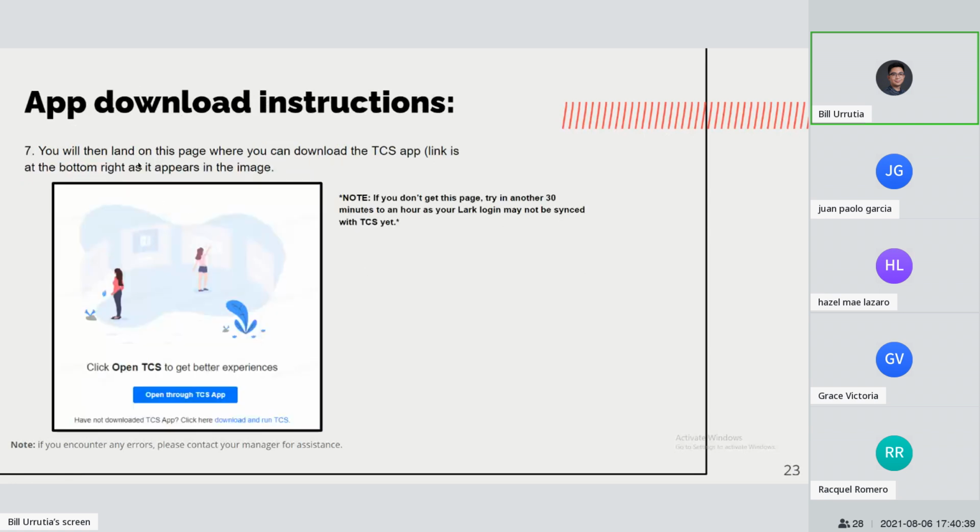After that, you will then land on this page where you can download the TCS app. Okay, link is at the bottom right as it appears on the image here. Okay, click nyo lang yan, then you will be able to install TCS. Note, if you don't get to this page, it means you should try in another 1 to 2 hours as your Lark login may not be synced with TCS yet.